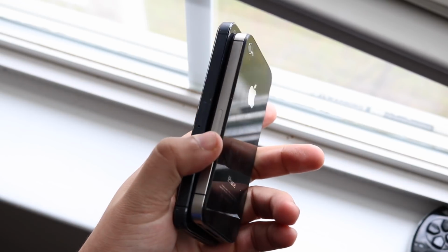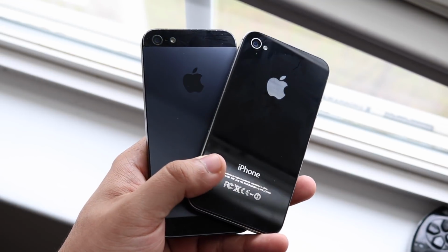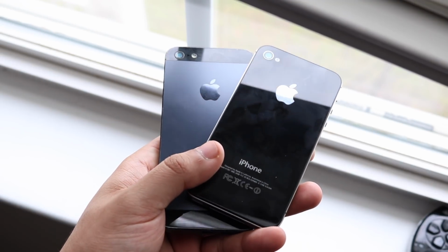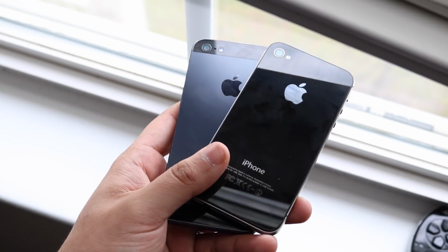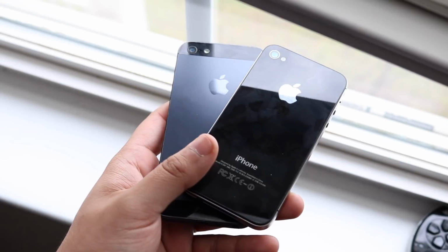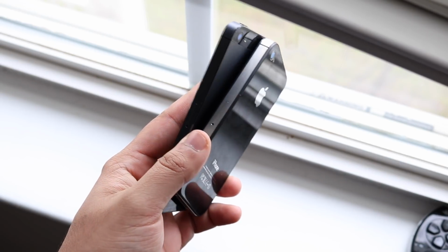Now, the camera didn't really get too much of an improvement. The front camera did though. It went from a 480p camera, I believe, to a 720p camera on the iPhone 5. So that was a pretty big deal too. And this next thing is a little minor, but we went from a micro SIM card slot to a nano SIM card, and that was a pretty big deal as well.